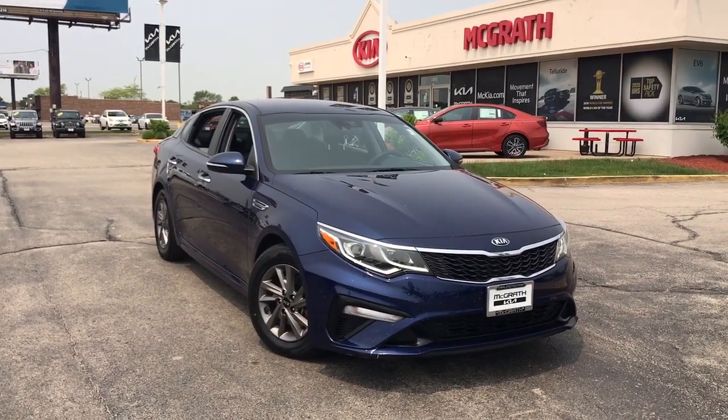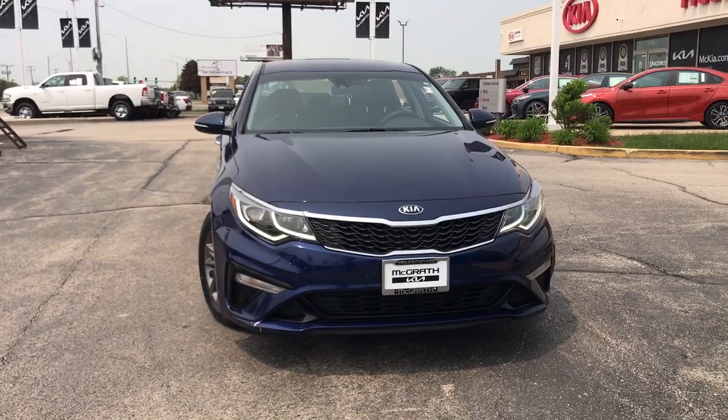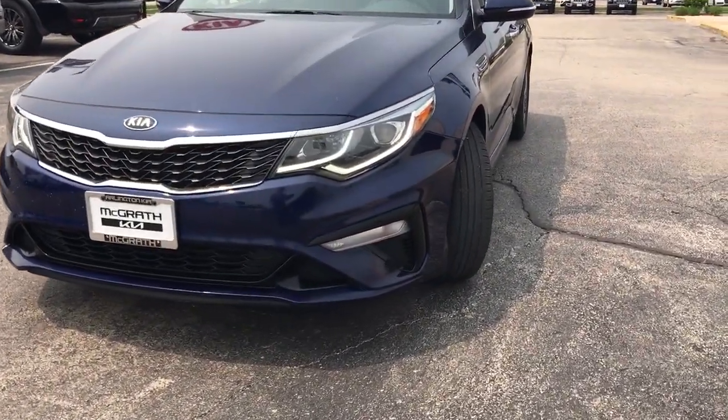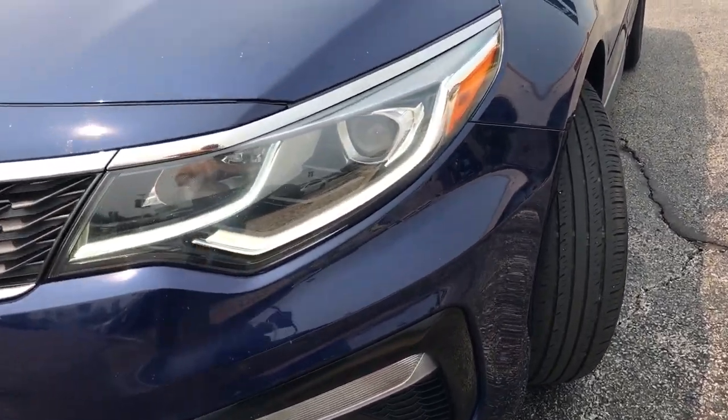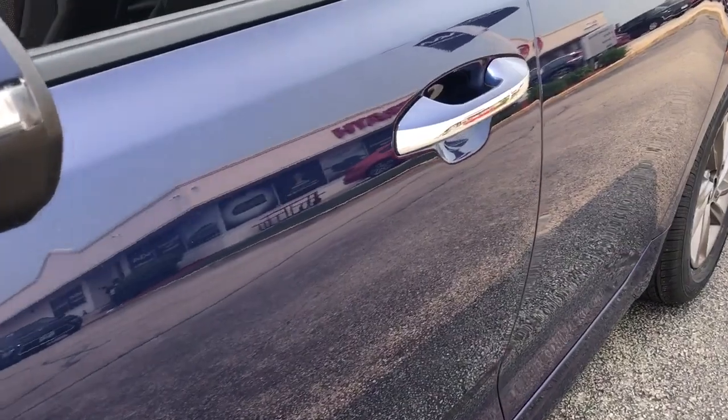Your next car could be the 2020 Kia Optima. This vehicle is an outstanding buy with fewer than 70,000 miles on the odometer. Bring comfort and convenience with you wherever the road leads in this sporty, family-focused Optima.